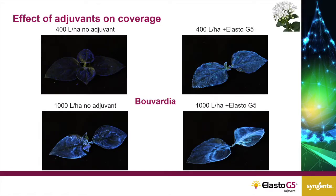So a few more images. Let me go back to that one. 400 litres a hectare with no adjuvant and 1,000 litres a hectare with no adjuvant. Water volume is critical. The lower we can get that water volume, or the closer we can get it around 400, assuming we are hitting a standard plant in a normal situation, the better. And you can see what we've achieved there.